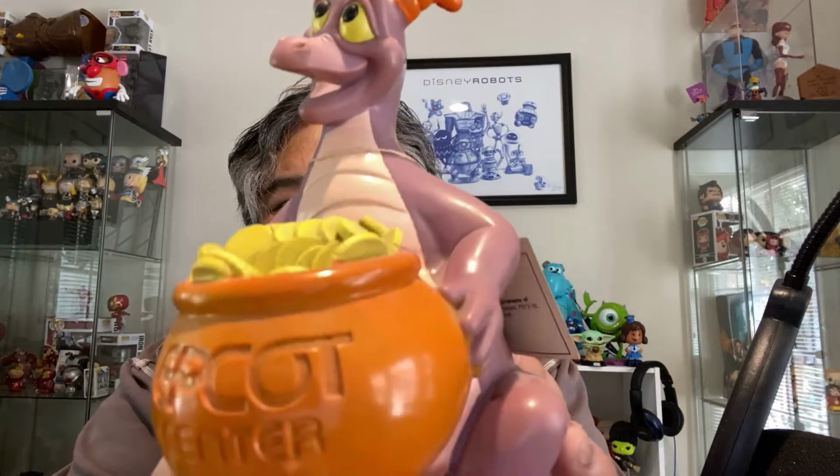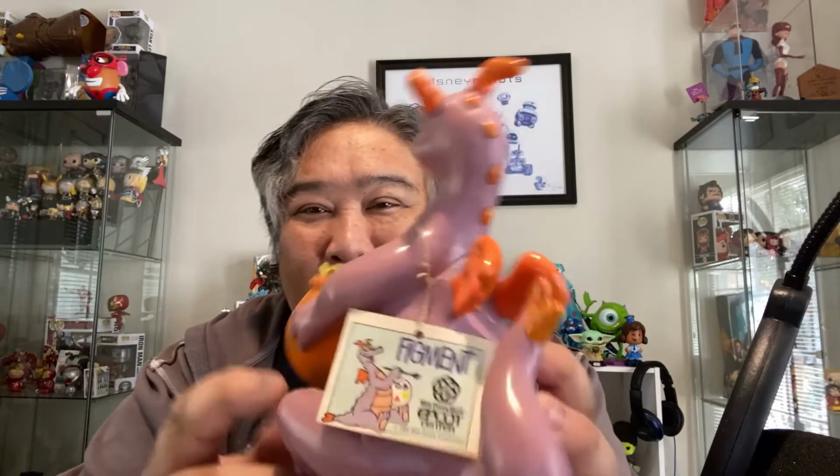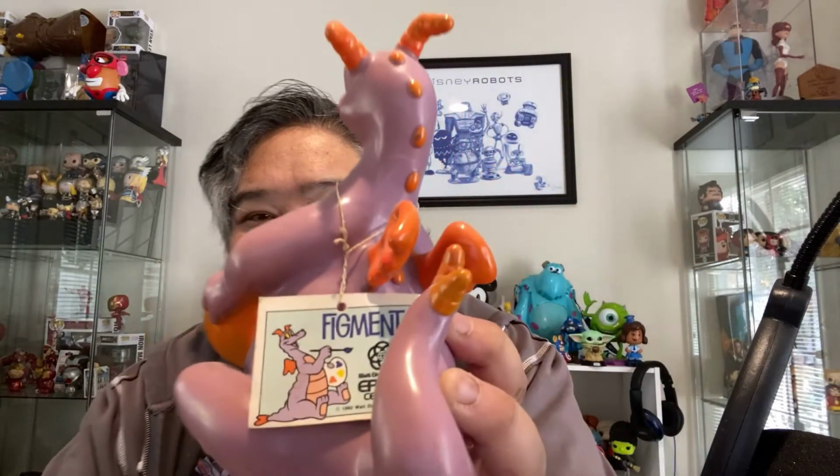And now, all the way from 1982, we've got a Figment Bank. Look at him. Got his tail. Look at this, original tag, 1982.